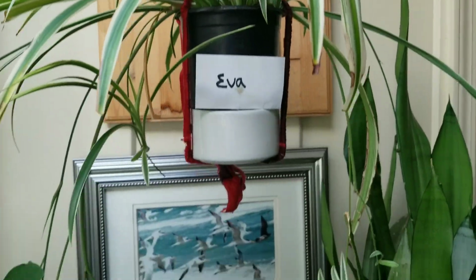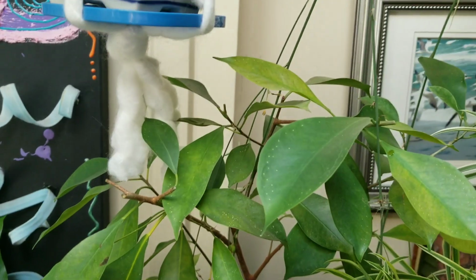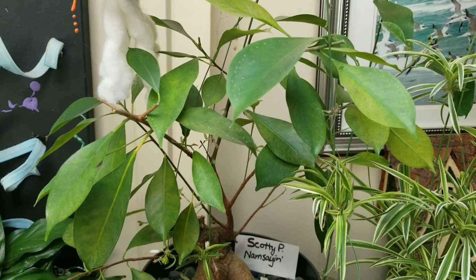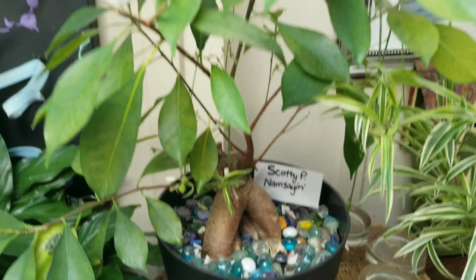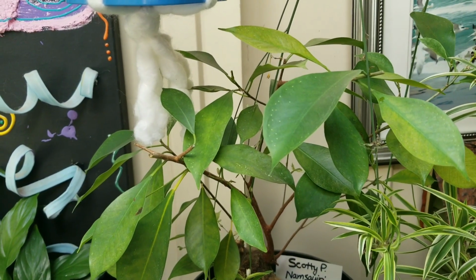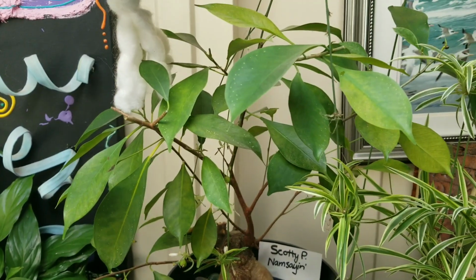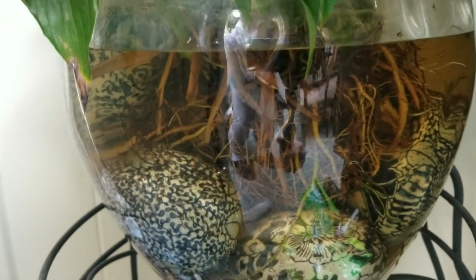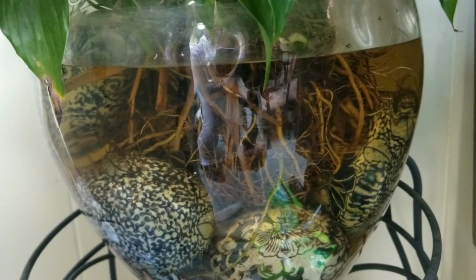Everyone's doing well. I just trimmed this one, my Scotty P ficus. He had so much new growth on him, and I hated to do it, but I want him to grow thicker and more bush-like, so he fits his base a little bit better. He's just growing long and gangly, and I'm about to change that. He'll grow in nicely. He likes it in this spot. It won't take long. Then Sylvester over here has got quite the root system going on. That's impressive. I think plants are so neat.